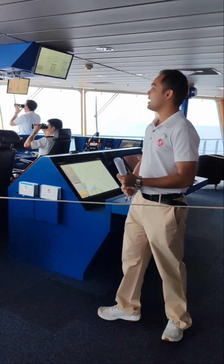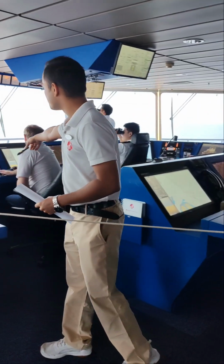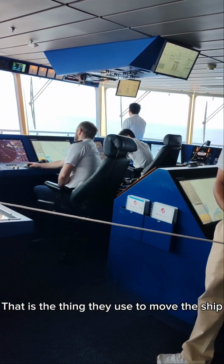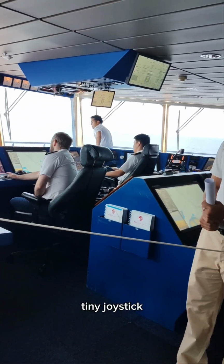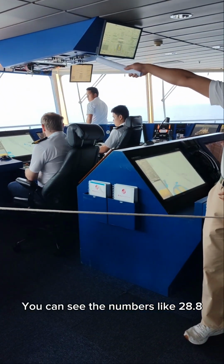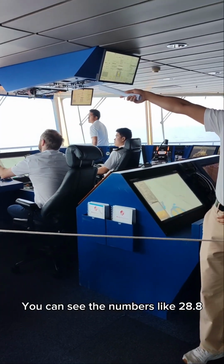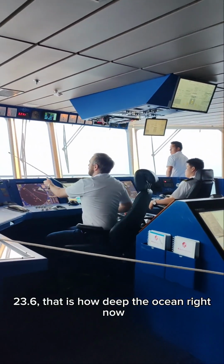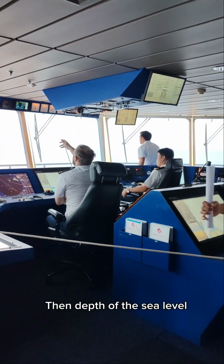So as you can see over there is a small joystick, a tiny finger. Yeah, that one. That is the thing that they use to move the ship. This tiny joystick. If you look up right there, you can see the numbers like 28.8, 28.6. That is how deep the ocean is right now, the depth of the sea level.